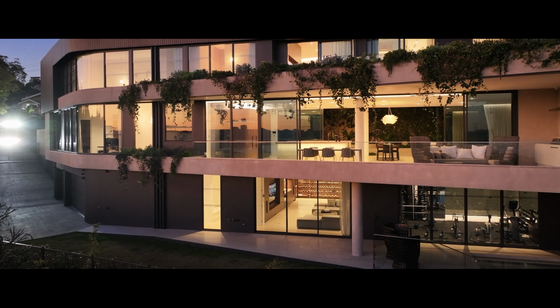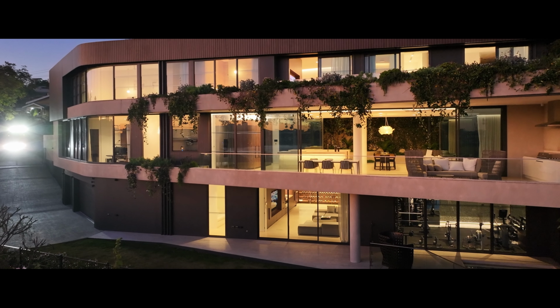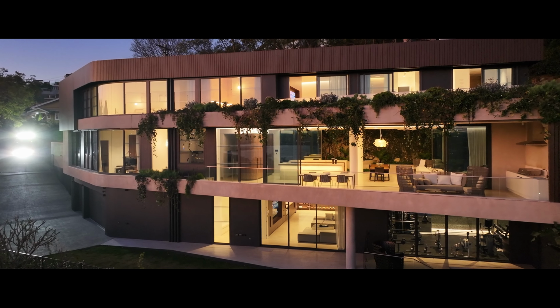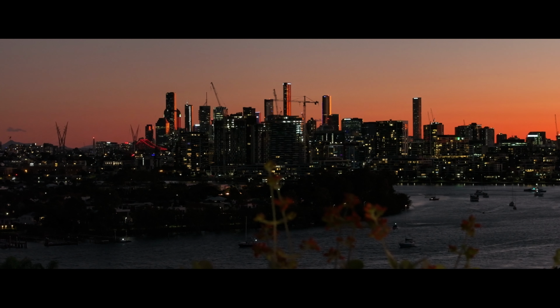Then with Joe's work, he doesn't really give way to fads, and there's a refinement in what he does, and it shows. And I think that the materiality and the palette and how this home is functionally designed will absolutely stand the test of time. In 20 years' time, this home is still going to look amazing. And I think it'll still feel amazing. There's nothing in here that's gimmicky.